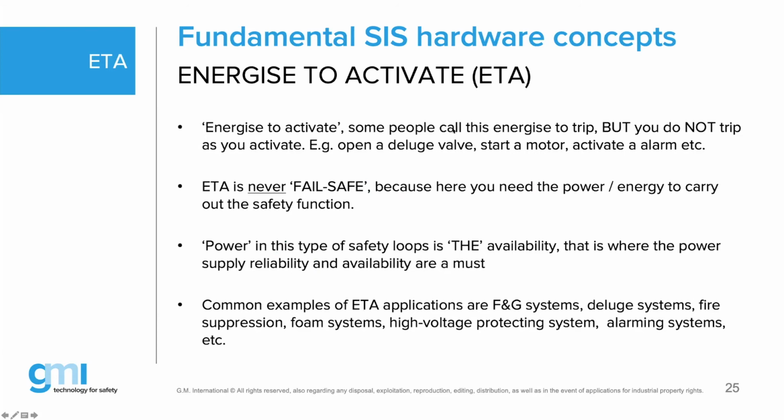I will just go on the last topic and there you will be explained why this is a misunderstanding. Now, energized to trip, as I said before, I don't like to call it trip. Why not? If you start a pump, if you start a deluge system, how can you call it a trip function? Because you start something. So it's something fundamental in my mind as being an engine nerd, maybe. If I open something, if I start something, like for instance, I'm opening a deluge valve, or I'm starting a motor, I'm starting the pump of my sprinkler system, how can I call this a trip function?